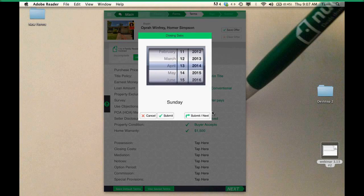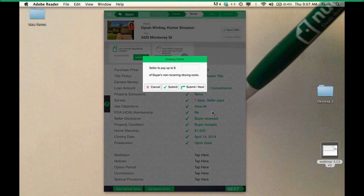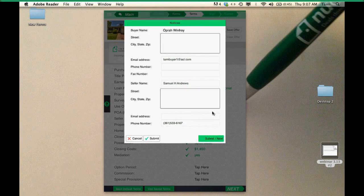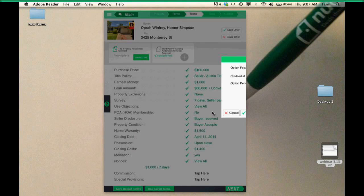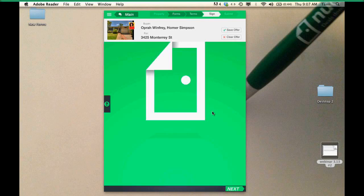If I close exactly a month from today, I would be closing on a Sunday. So to make sure that this contract is flawless, I'm going to change it to 1 month and 1 day, closing on a Monday. Automatically pull the commission in from the MLS, and no special provisions. That's it.